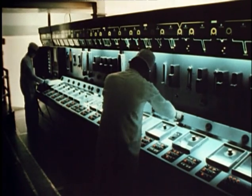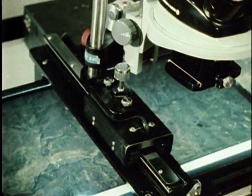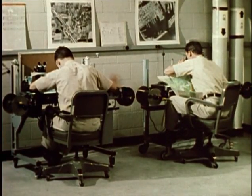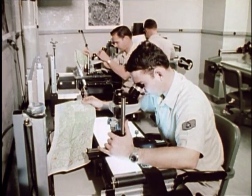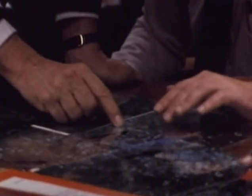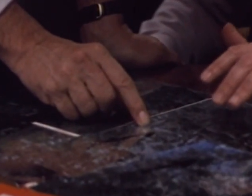The films were then rushed off for processing and analysis. Well, the photo interpreters were a brilliant bunch of young airmen, and they could look at that film and spot something had been moved or a new facility was going up. They were great at that. And they would call their supervisors if they saw something of interest that needed to be flagged and brought to the attention of the intelligence people.